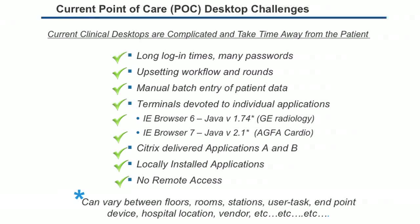So if you're the end user of the solution, if you're the clinician, a lot of times you have to find the right terminal, log into Windows, which can take anywhere from 30 seconds to 2 minutes, find the right application, enter multiple passwords along the way, and launch the application, just to get to the point where you can start to chart a patient. So it's extremely cumbersome, and what we see happening many times is that they just go back to writing things down on pen and paper and then batch entering it at the end of the day, which doesn't do anybody any good, because the real value from electronic medical records is the idea of immediate collaboration.